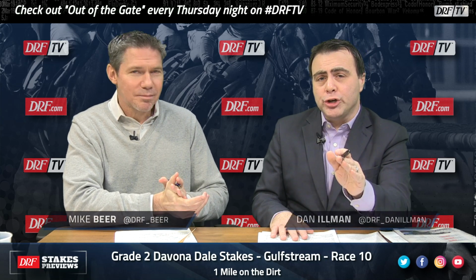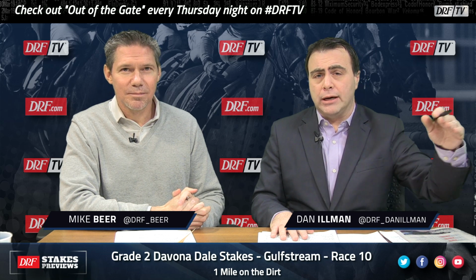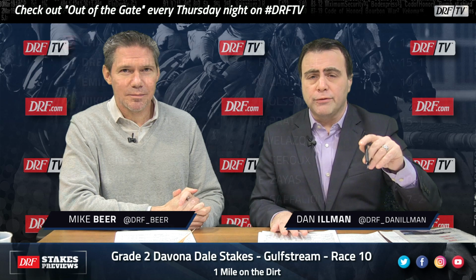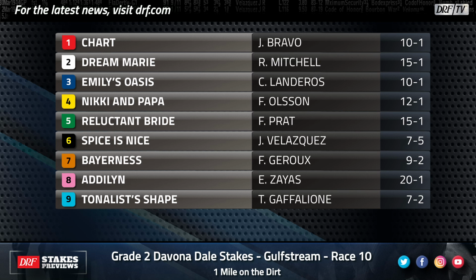A sensational Saturday afternoon card on tap at Gulfstream Park featuring the Fountain of Youth for 3-year-old colts. And this race, let's throw up the field for the Grade 2 Davona Dale, 3-year-old fillies hoping to take that next step on the road to the Kentucky Oaks. The Davona Dale is a one-turn mile race. We've got a field of 9.